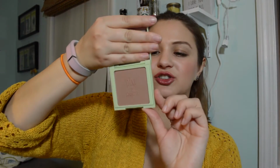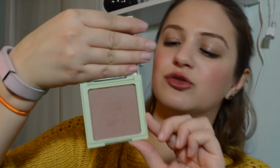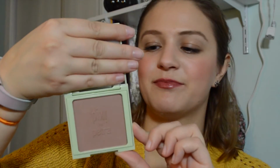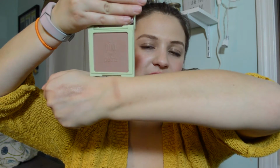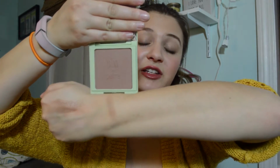Basically, this is just a completely neutral toned brown powder. Again, I've swatched it a bunch. I'll put a swatch on my hand. I don't know if you're going to be able to see that, but that's what it looks like, and on my skin tone, it's perfect, and it's not too dark. It shows up, which is another problem that I have, if it's not too dark, it's too light.